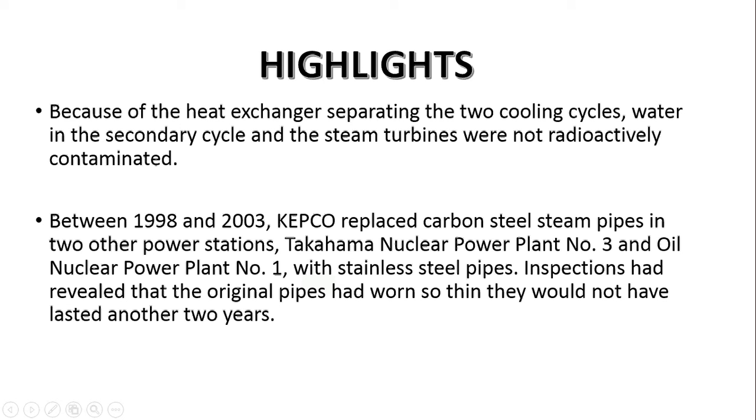Inspection had revealed that the original pipes had worn so thin they wouldn't even last for a year, and that was a smart step to take.